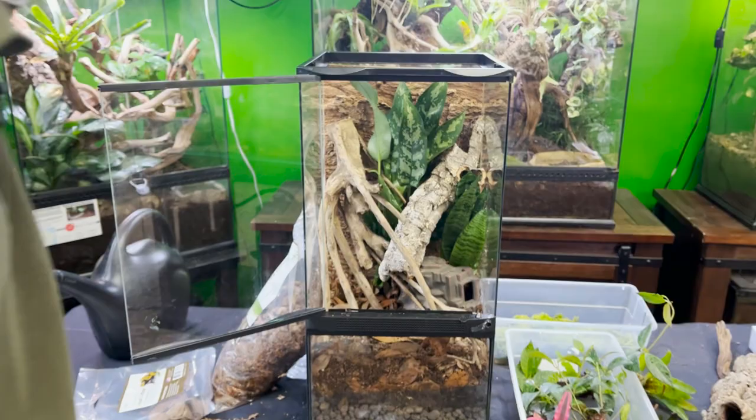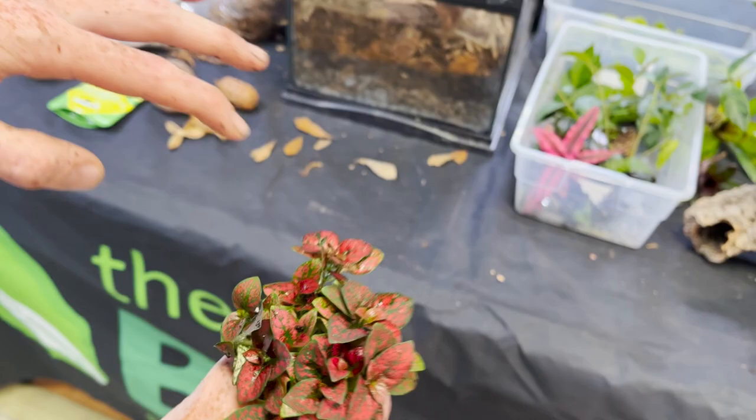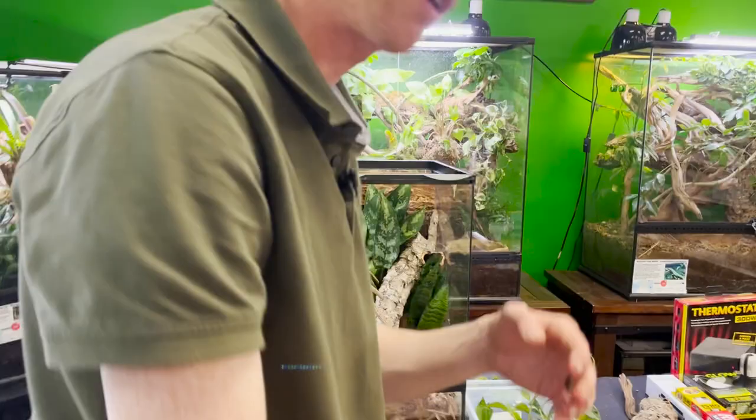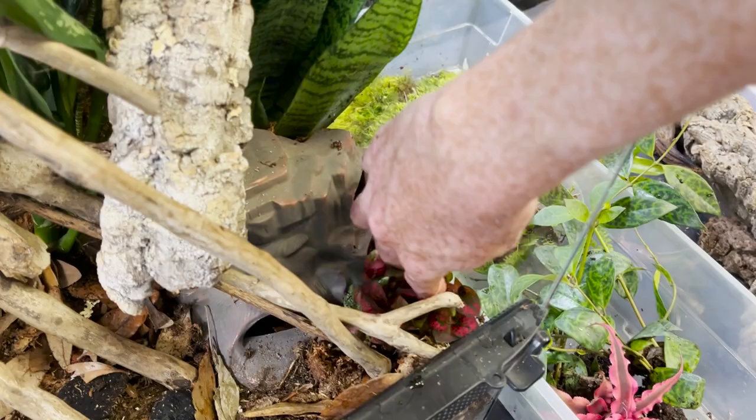We got this beautiful hypoestes right here. I mean, look at this color right there. Absolutely stunning. These colors are really gonna pop as they clash together, as you will. So this is gonna look really nice right in front of here. And now with these guys, they don't tolerate heat at all. So you wanna make sure that they are gonna be the furthest away from the heat bulb as possible.